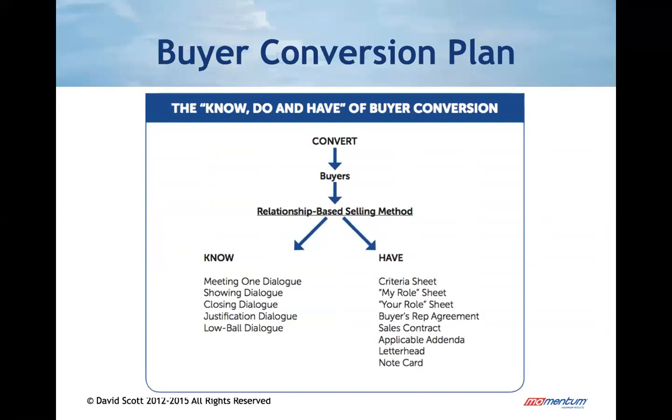And again, these are all things you can do online too. I have my role and your role sheets with our company letterhead on them, which I'll share with you. Buyer's agency agreement, sales contract. You're going to go over that sales contract with the buyer at that first meeting, just so they're familiar with it. Any addendum, and then of course some note cards to write after your meetings.